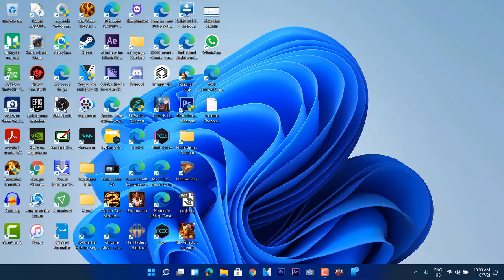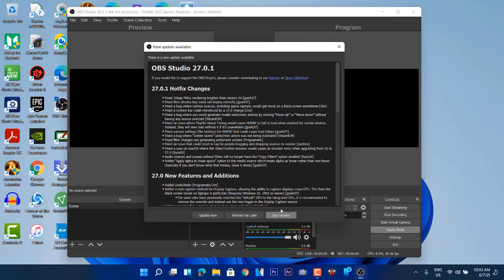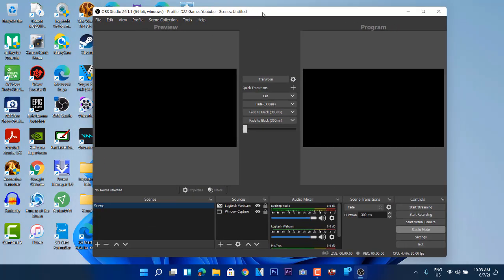So we're just going to quickly open up OBS Studio just to see what that's like. I've never opened up programs unless I use my browser. So we're opening up OBS Studio here just to see what it looks like when you're using it in Windows 11. The windows are really rounded. As you can see on the sides, they're really rounded windows, or rounded edges on the windows. So that's definitely got a nice smooth feel to it. It's not like the pointy corners that you usually get.